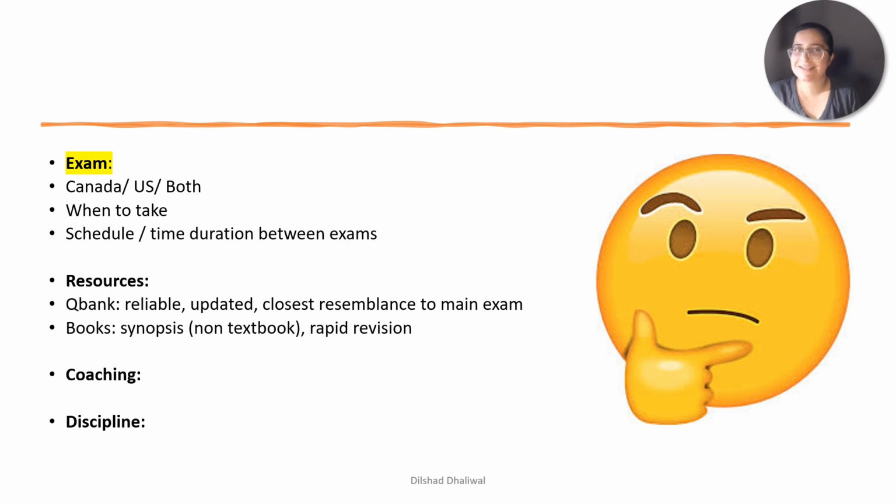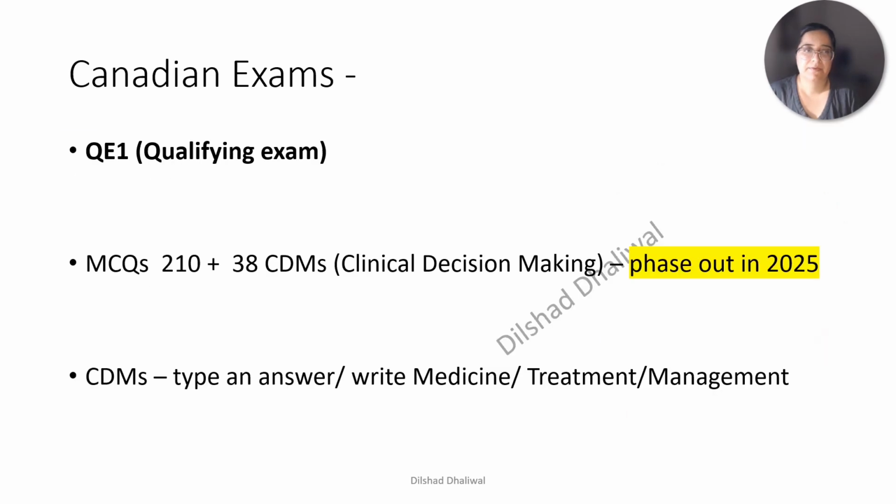And coaching, I've been asked this question so many times. Do we require coaching? I'll be honest, the uncomfortable answer is no. If you are able to maintain your discipline and follow your timetable on time, you do not require coaching. If you feel that you need a refresher course or a high yield course, that is a separate issue. But I think coaching is not at all an absolute necessity or a clinching factor for these exams. And discipline, as we all know, is the bridge between your goals and your accomplishment. So that is one of the main keys.